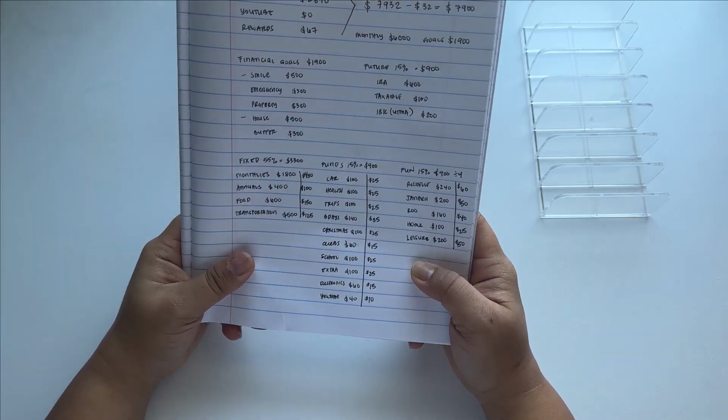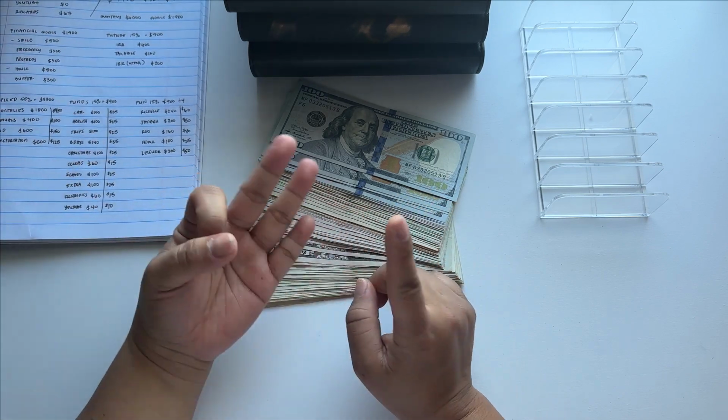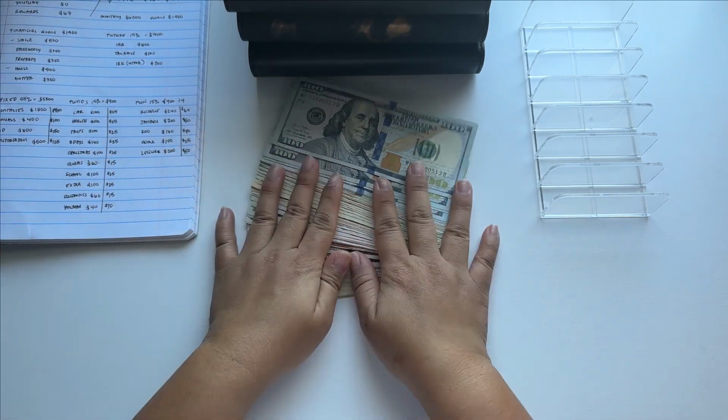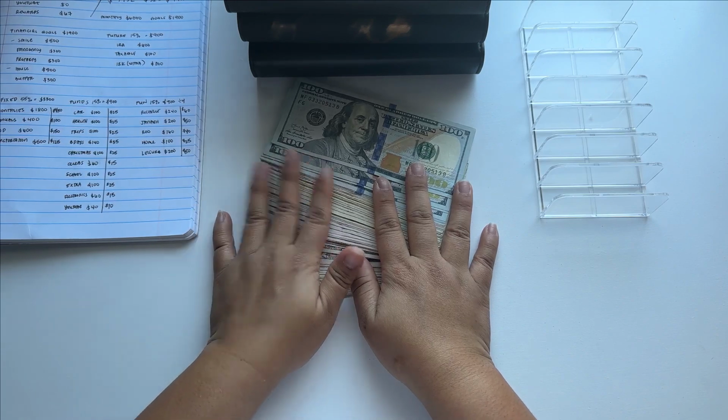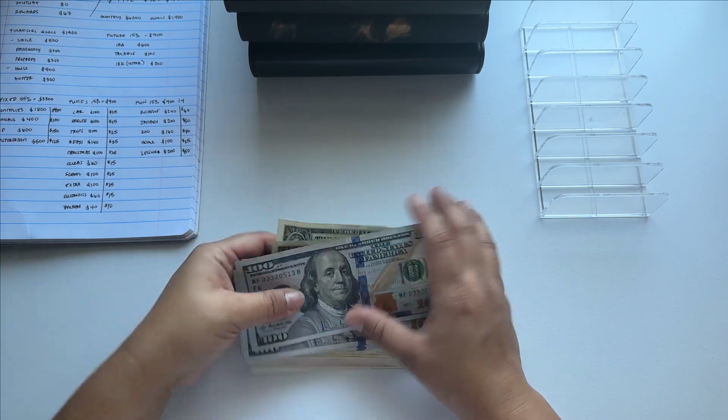So today will be cash stuffing for the fixed expenses, my funds, and my fund envelopes. In total here, we should have 1,275, I believe. So let's go ahead and give this a count.